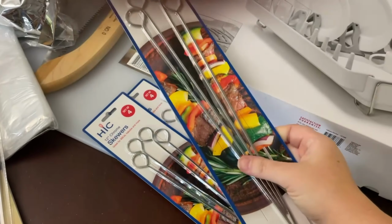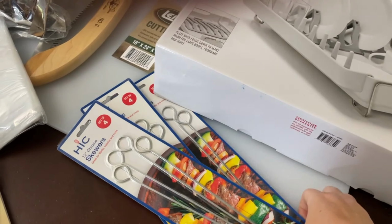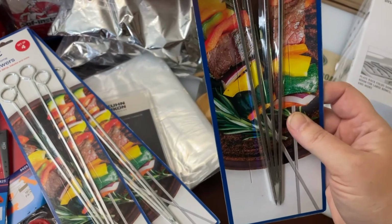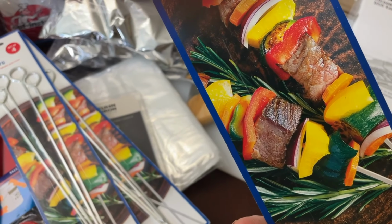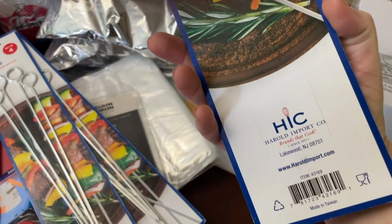Then I got some skewers because we don't have any that we can reuse, and I really want my husband to start doing more shish kebabs on the grill. So these are great. They come in packs of 4. We got 3 of them. From what I can tell, I'm pretty sure they're chrome. Are they also stainless steel? It says that they are dishwasher safe. Food slides off easily. Clean up is a breeze.